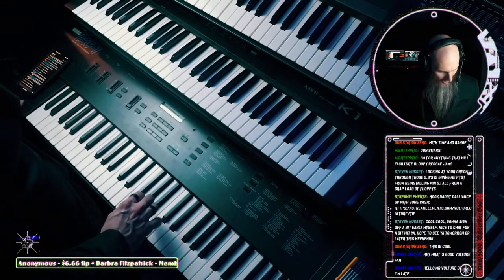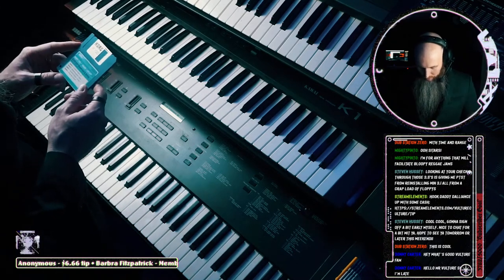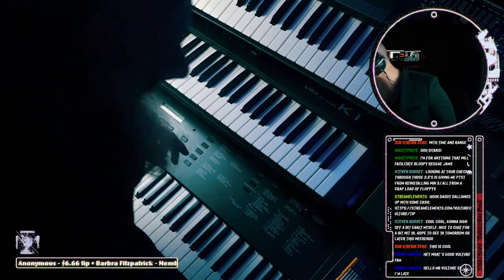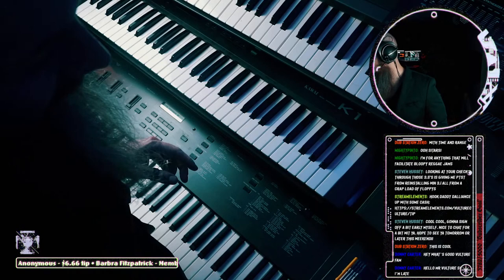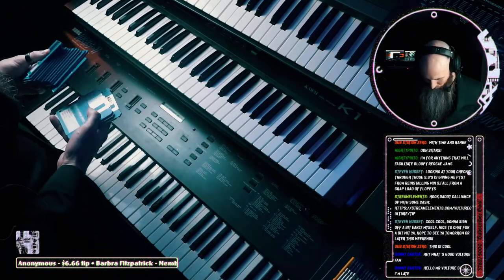All right, so that disc was not as awesome. No worries. Not all the way there. Now I've completely changed my mind after hearing those awesome ethnic rhythms. There were some drums in here.